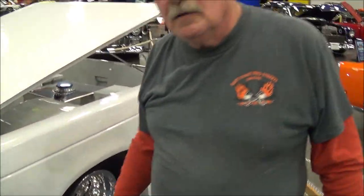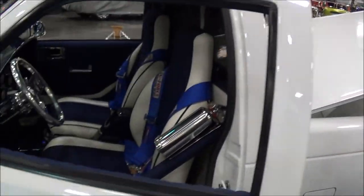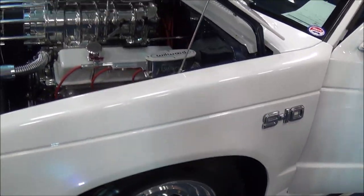Central Virginia Auto Show with the owner of a '83 S10 pickup, Pro Street. What's your name? Dave Raley. Dave, where are you from? Southern Maryland. How long have you had the truck, Dave? 23 years. Can you tell me a little bit about the history of your truck?